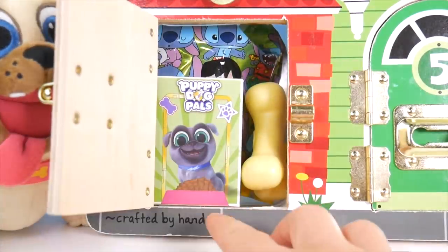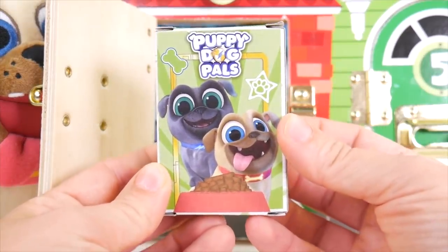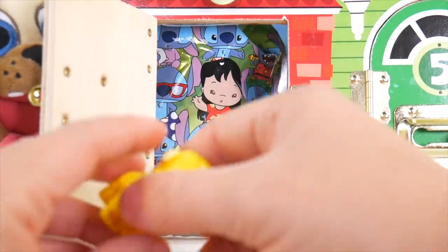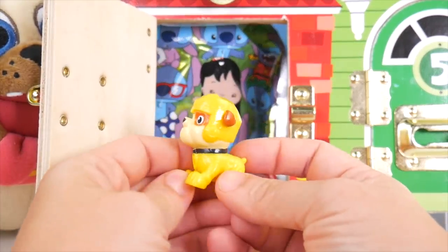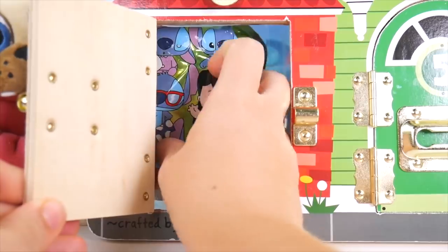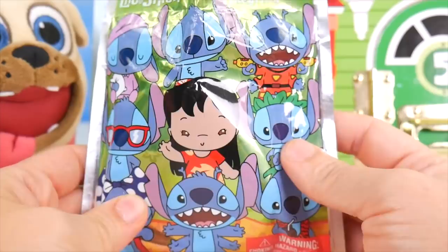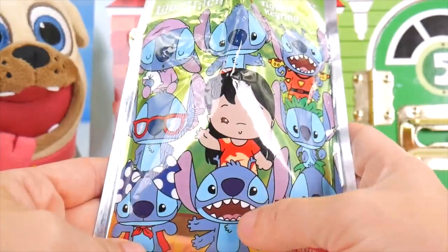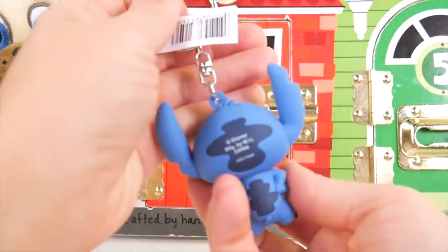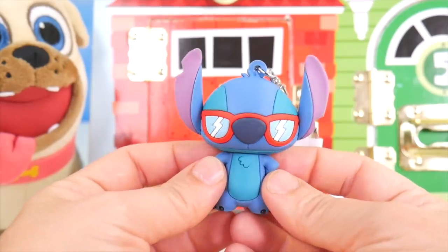What could be? Whoa, Bingo Kibble. We've got Bingo and Rolly on the front. Yummy. And look at this. You've got your dog bone to chew on. Here's another Paw Patrol friend. It's Rubble. Rubble on a double. And what's this? Something from Lilo and Stitch? Whoa, Lilo and Stitch figure key ring. Look at all these different Stitches. Got it. Stitch, oh, let's take a look. Hey, Mr. Cool Guy with the sunglasses.